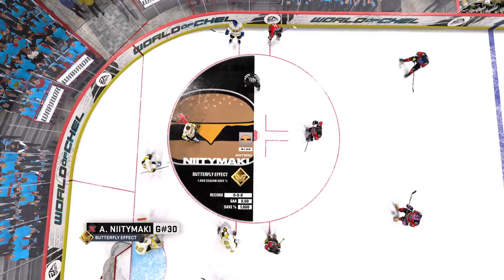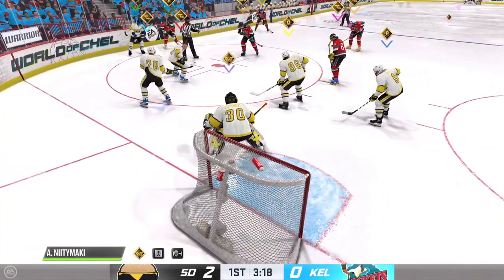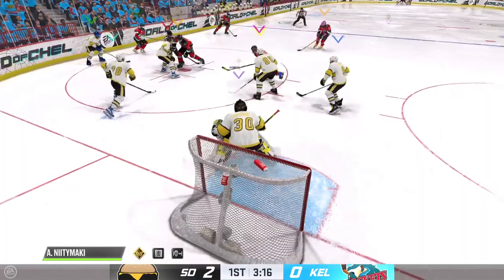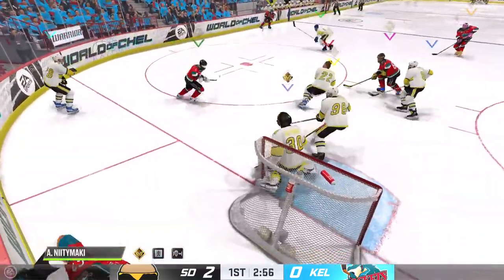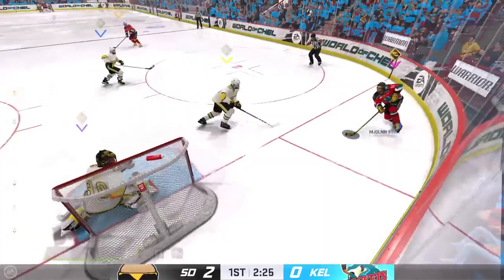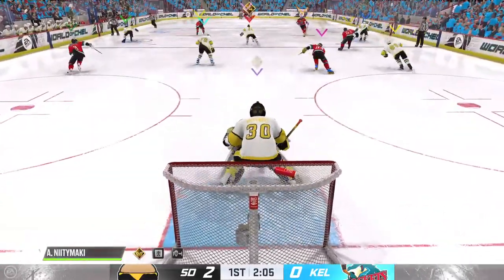Bobrovsky's known for his butterfly effect zone ability, guys, which is that mobility while in the butterfly position to stay with the play and deliver big stops. Kelowna's won the draw. Hey, maybe you can create some offense against a tired team after the icing. Oh, spectacular save on the play! He swallows that puck up as he slides across in the butterfly to make the save.